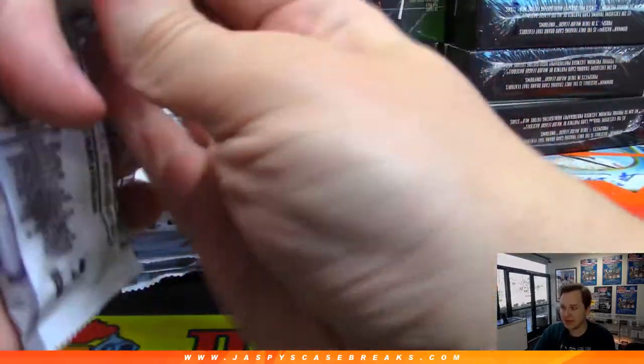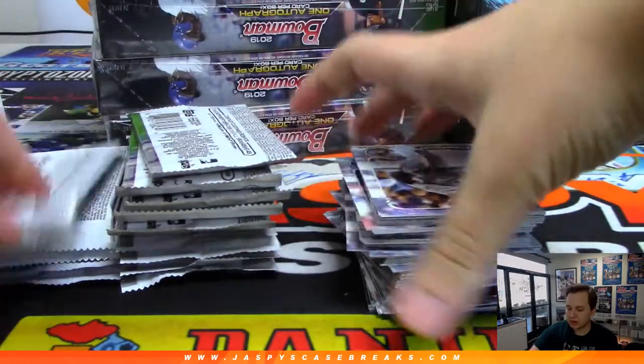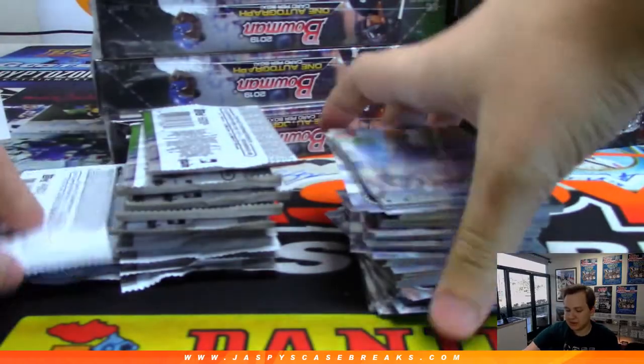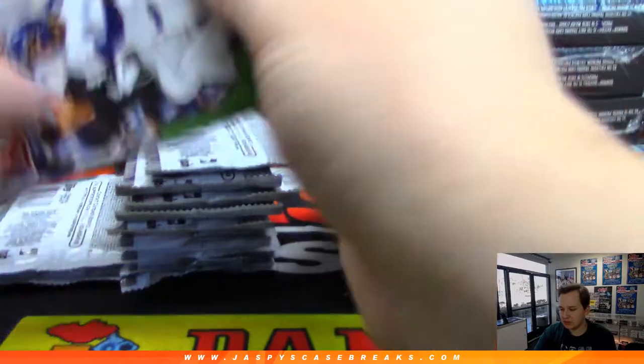And the checklist is pretty stacked, too. They have a lot of prospects. Maybe it's not their first Bowman card, but still go for a lot. You got Guerrero in there, of course, Tatis, Jimenez, and all those guys. So, some pretty nice stuff.